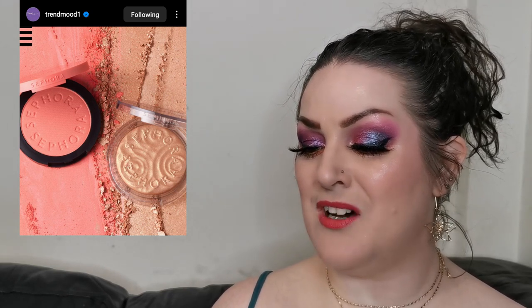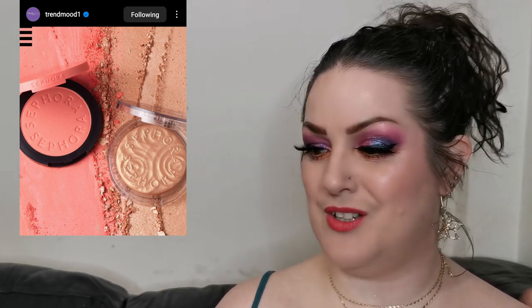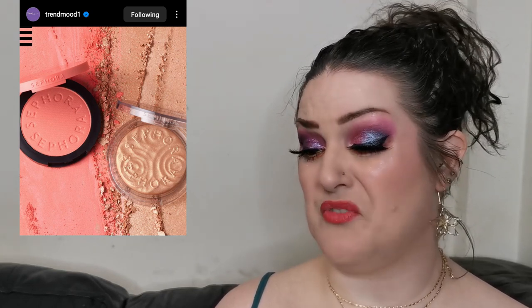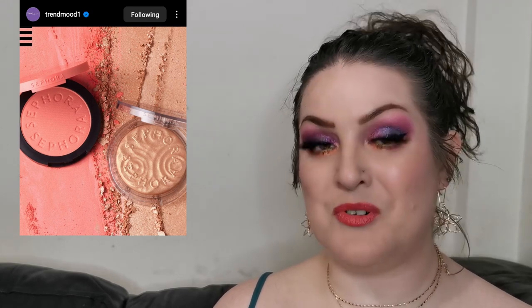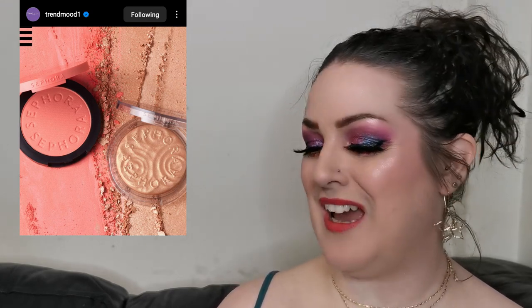So Sephora have sneak peeked their new additions to the Sephora collection. So there's blushes, highlighters, and more. Also new packaging coming soon. I love the look of the highlighter with the imprints. I think it looks stunning. I love the colour of that blush. I haven't tried anything from the Sephora collection yet. I do plan to at some point now that we have Sephora in the UK. But yes, I thought I'd give them a mention for all of you Sephora lovers out there.